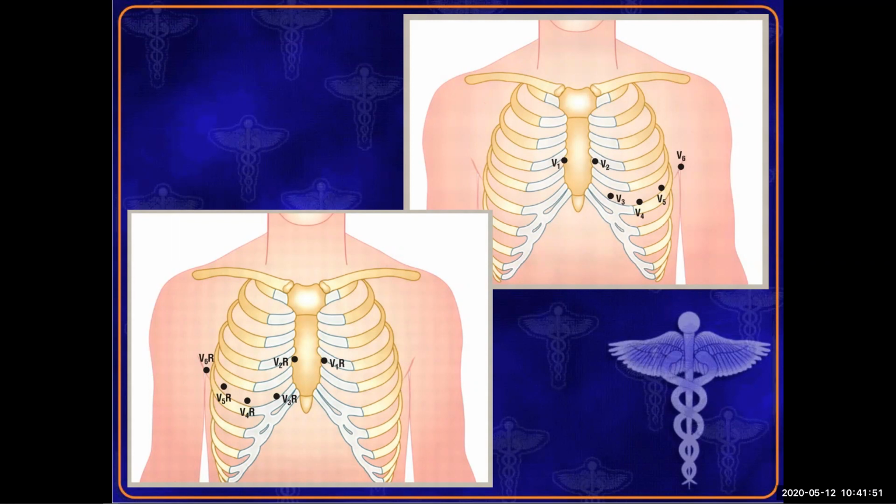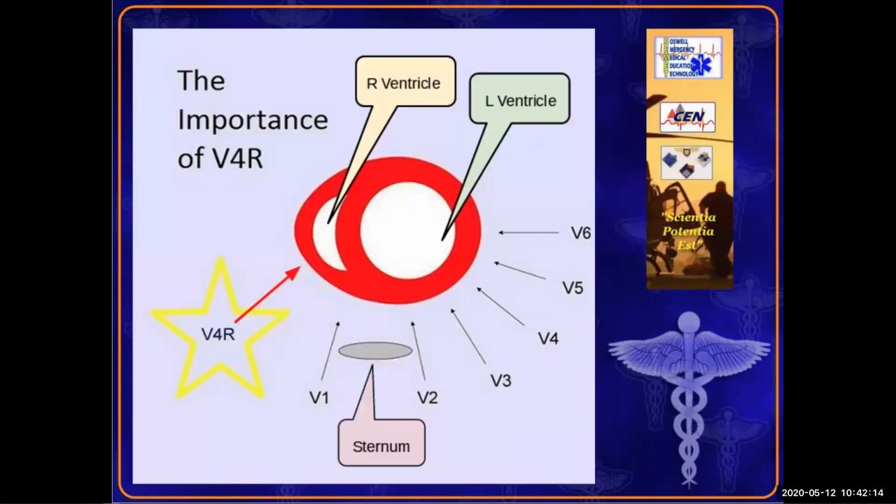V2 goes on the right sternal border, V4 mid-clavicular line, V6 mid-axillary, and then V5 and V3 halfway between those other ones. You do not need to adjust the limb leads. All you do is change the chest leads and make sure you label them correctly, that they're on the right side or with that little apostrophe or prime symbol. And so V4 is the most useful lead to see that right ventricle.